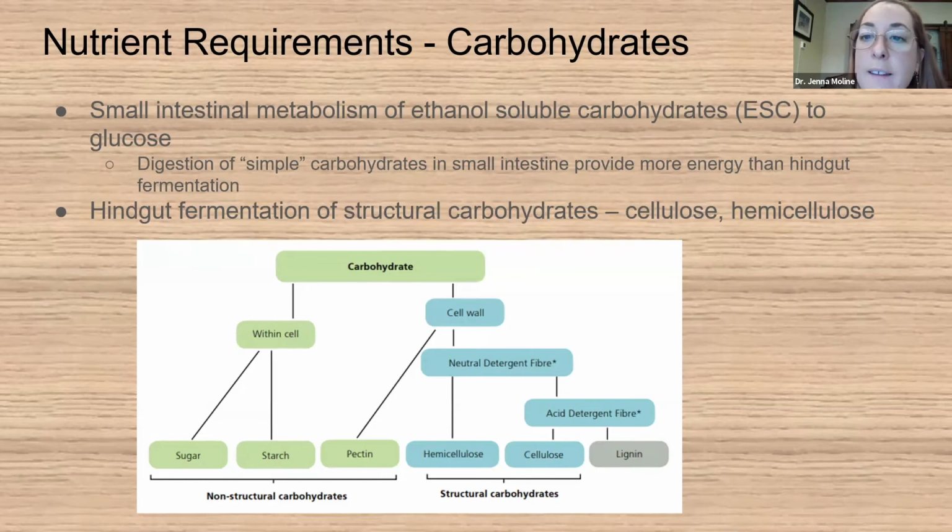In their hindgut is where they're going to break down the structural carbohydrates. So these are cellulose, hemicellulose, the more rigid parts of the plant. Opposite to a ruminant, where the ruminant breaks it down first and then passes it through the rest of their system, so they get 2 chances to digest the structural carbohydrates. The horse just gets 1. This is why, as great as the horse is at absorbing some of those nutrients in their large colon, they're not quite as good at breaking down cellulose and hemicellulose as cattle are.